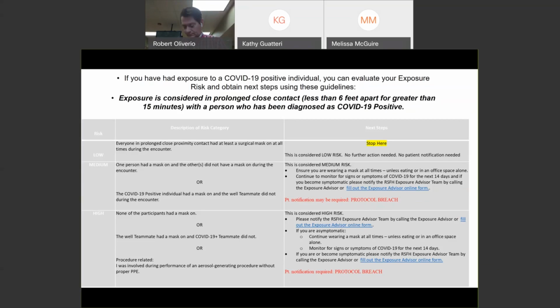The most important thing is to log into Exposure Advisor and put your data in online. When you call in and talk to one of the nurses, she needs to key that in later, and that ends up causing a delay. So one of the most important things would be to do that.